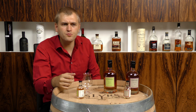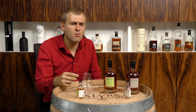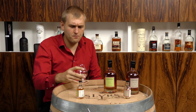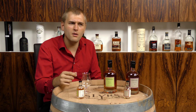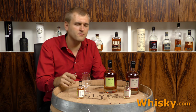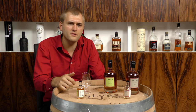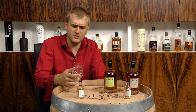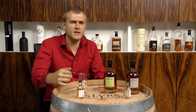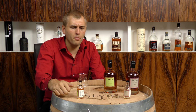Oh, with the second gulp, you get much more spiciness, a little barbecue smoke. It's strange, it's not like the first one. Very different. The first one was fresh, fruity. Now it's more of an oaky, peppery, lightly smoky. Not like peat smoke, but a bit of a barbecue tobacco kind of smoke. Very strange that it just develops in the second sip.